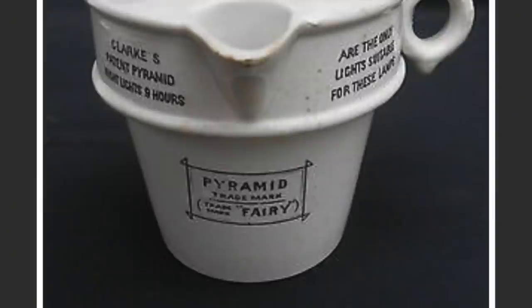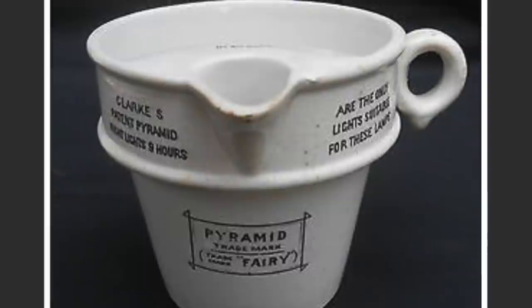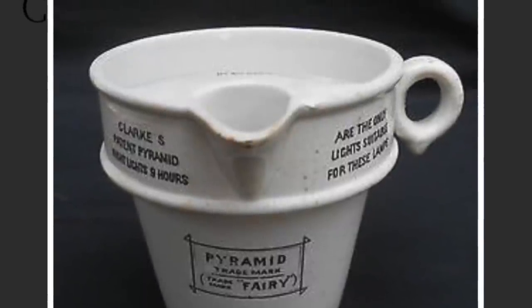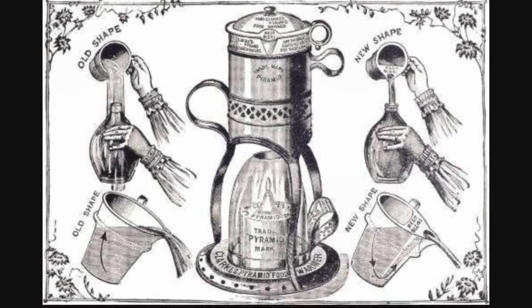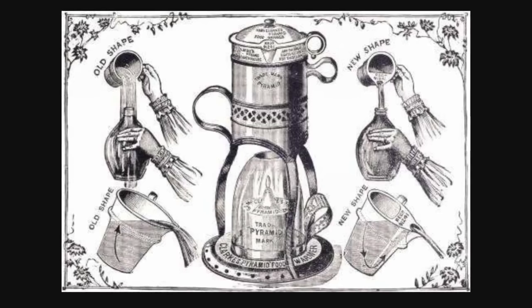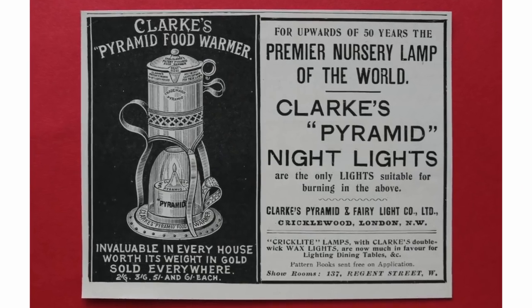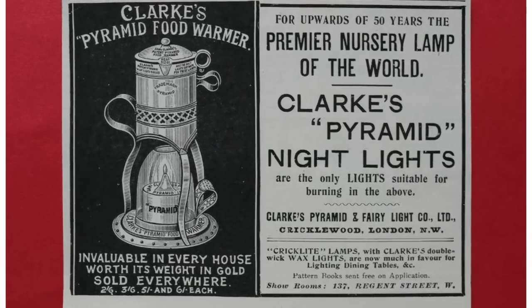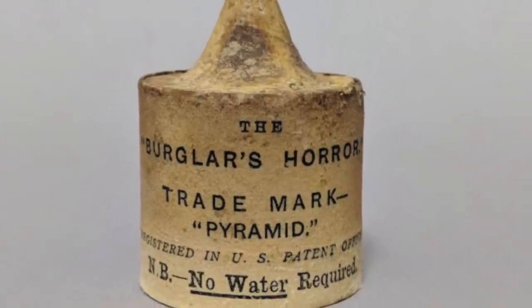Nice reference. This flower pot-like object was part of a Victorian food warming set, patented by Samuel Clark from Middlesex, England in 1889. This piece called a pannikin would have contained the food to be heated, with the inner lip preventing spillages and stopping any grease floating on the surface from being poured out. Since 1857, Samuel Clark had been a manufacturer of nightlights, which could be burned safely while you slept, hence the nickname, the Burglar's Horror. His food warmer was designed to work with the existing lamp.